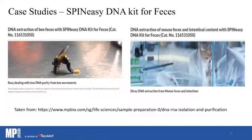So all these case studies can be found on our website. Feel free to check out if any of the samples will be similar to the kind of samples that you have to deal with.